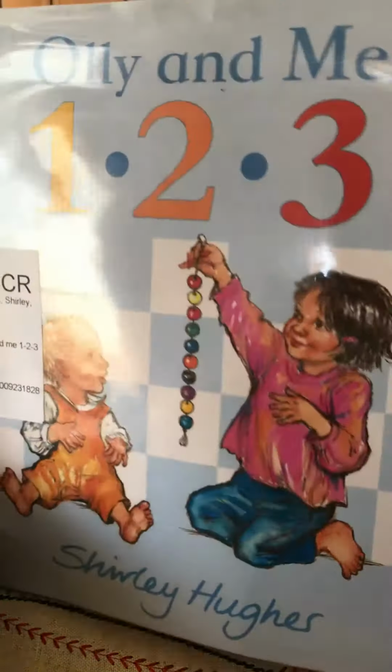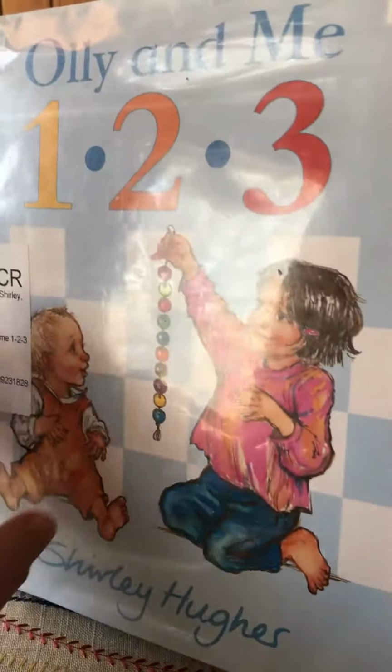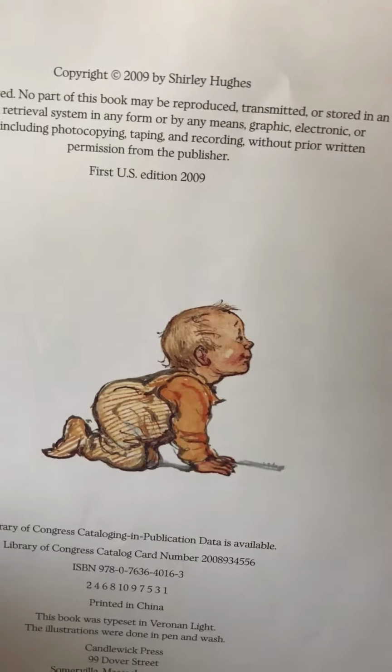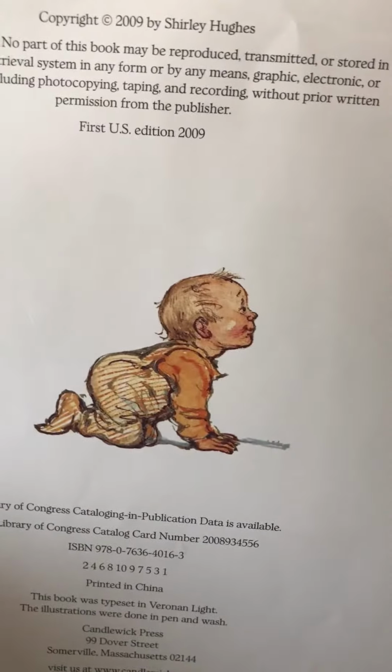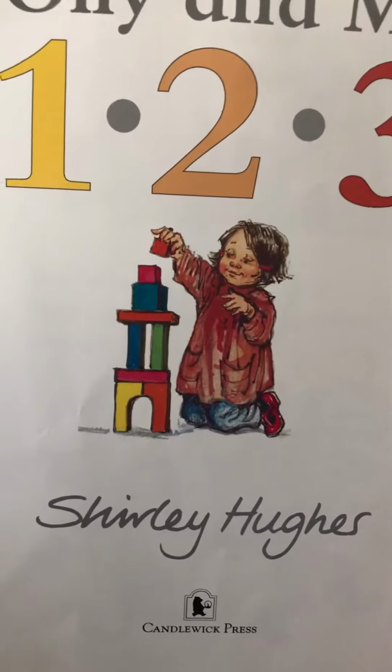Let's see what the story is about. Olly and Me. 1, 2, 3. It's a little picture of Olly. He's a crawling baby, isn't he? He's a small baby. And this book is by Shirley Hughes.